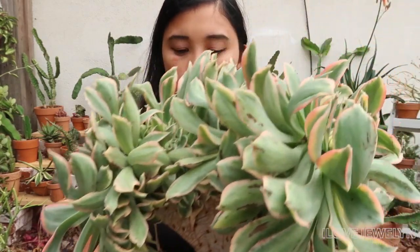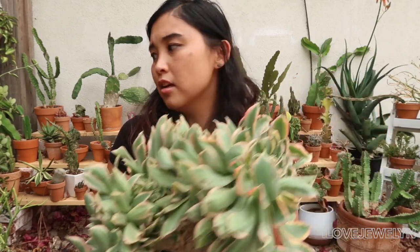So this is my replacement plant. I'm looking forward to having it somewhere in the collection. And I think this one I'm gonna have outside because I don't have any crested babies living outside in front of my home.